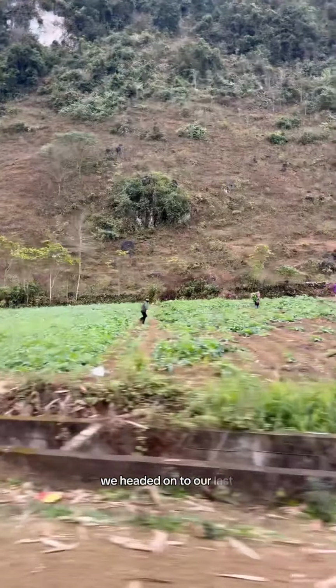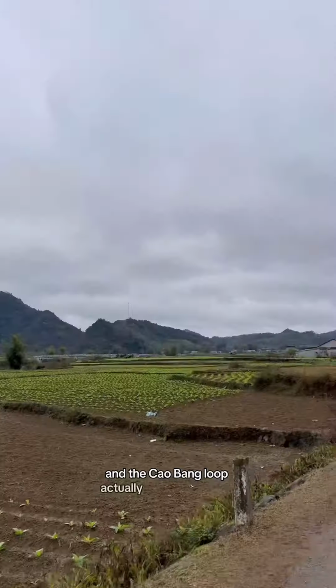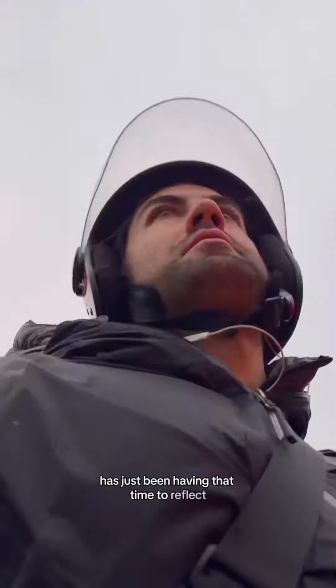We headed on to our last activity of the day, and the Cao Bang Loop actually has some longer stretches on the bike compared to the Ha Giang Loop, which is perfect for just listening to music and soaking in all the amazing views. One of my favorite parts of doing these tours has just been having that time to reflect, which promptly changed as we took a bit of a dodgy road to the Angel Eye Mountain.